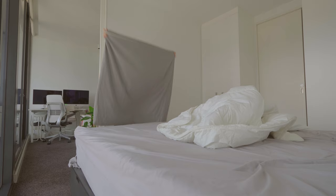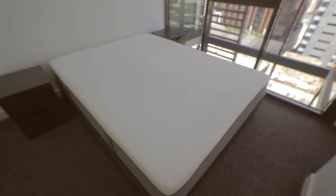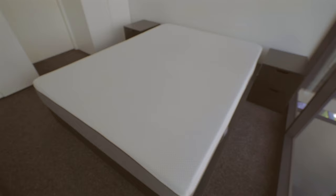It's almost 2. So yeah, this is the mattress in all its glory. Pretty sad that I'm not gonna use it anymore, but I'm also excited to try a new mattress in the new place. It's getting real, guys.